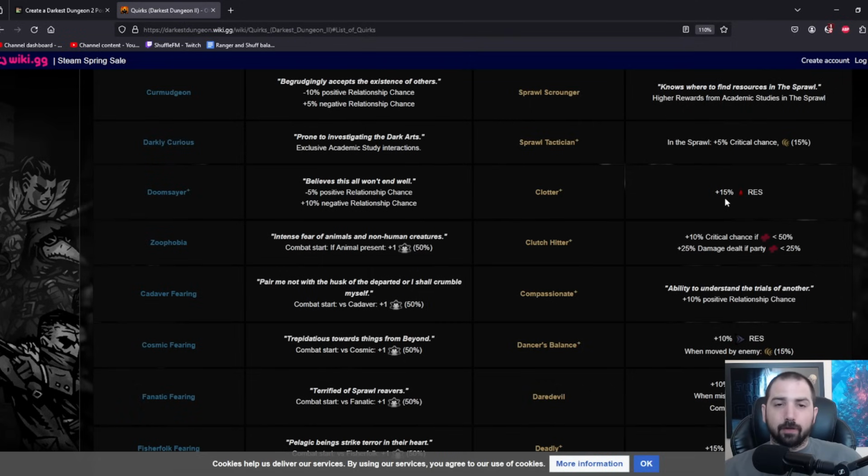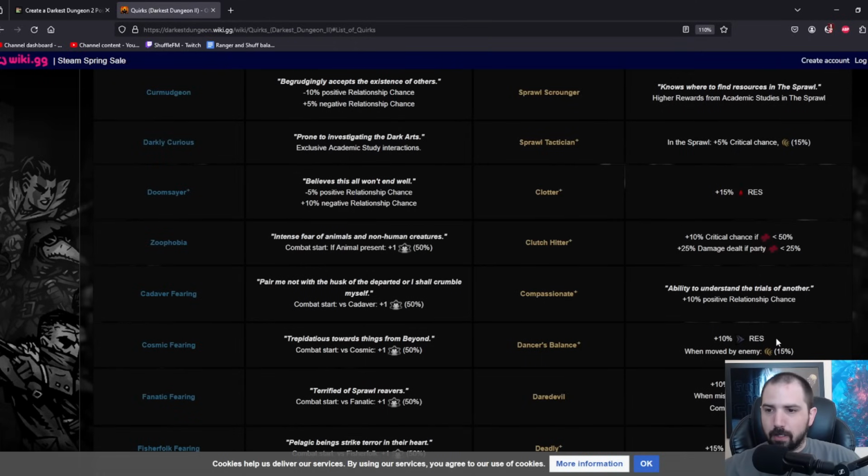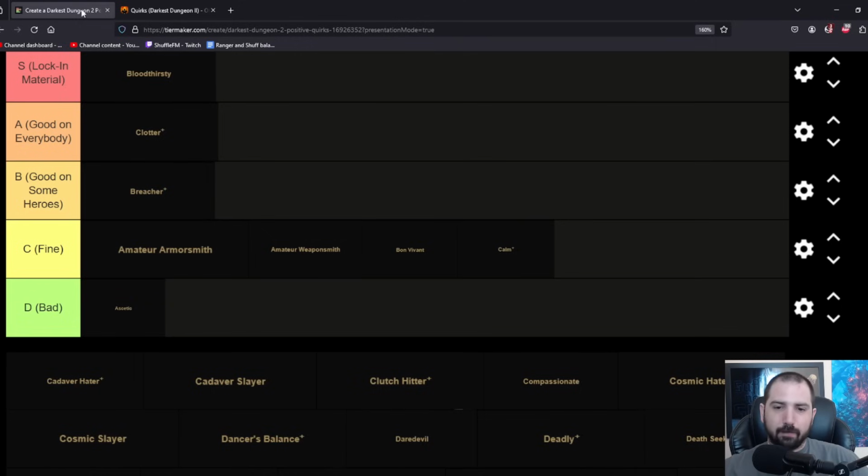So fanatics can throw it at you, plague eaters can throw it at you. Fisherfolk have quite a few sources of it, and even, what was the last one I didn't say? The Knights? The Tangle Knights? Those are like the most famous. So, really good to have. Clutch Hitter. Let's see, if you're under half HP, you get 10% crit, and if you're under a quarter HP, you get bonus damage. I mean, it's fun.